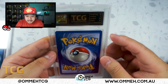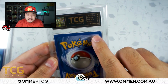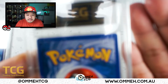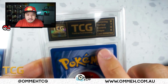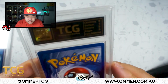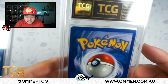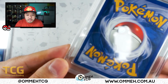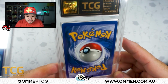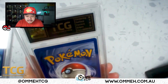So centering was 8. As you can see, the edges got a 6, right? And I don't know if you can see it right there, but if it focuses, yep, there is a white spot right there. So you can see there's a pretty decent amount of white spotting there. The corners weren't great, so that got an 8. You can actually see this corner down the bottom here. It's not perfectly round right here. And yeah, for a card of this age, I'm not complaining. A solid 7. That's great.